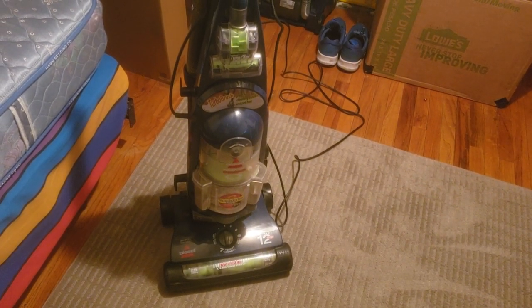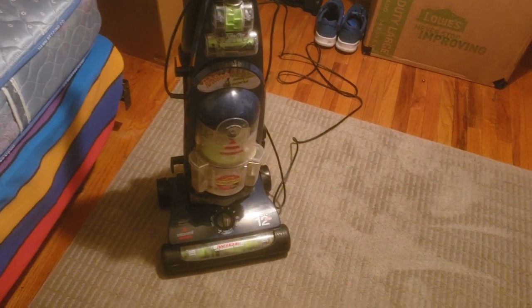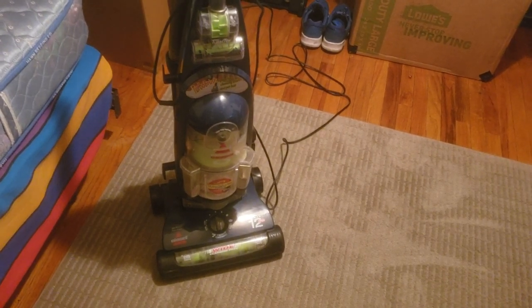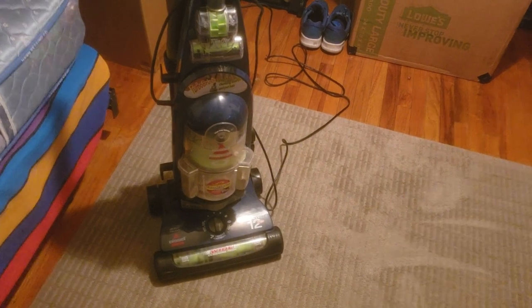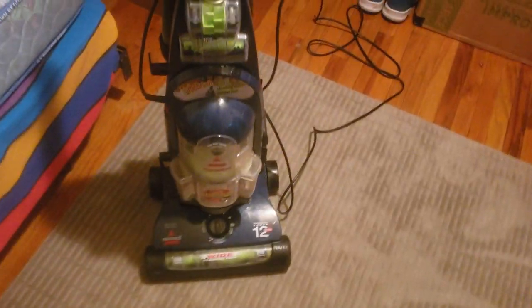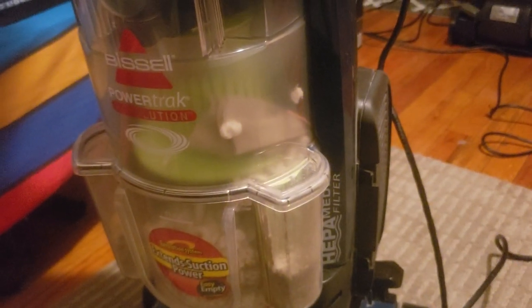Also, side note, General One, the person who originally got one of these and made me want to get one, actually got rid of his. Although, funnily enough, this one sounds exactly like his sounded, so maybe it's the same one? I doubt it, but that'd be kind of funny. But yeah, so that's the Bissell PowerTrack Revolution vacuuming this rug. And we can see, again, there already was dirt in here, so I'm not really sure if it picked up much.